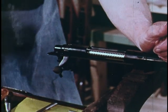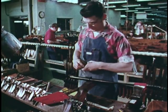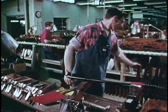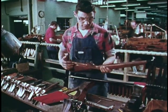All the components, large and small, come together at the bench of a trained gunsmith. He assembles them, one gun at a time. This man knows exactly what he's doing and why. We know the way the finished gun is supposed to be, and we put it that way.